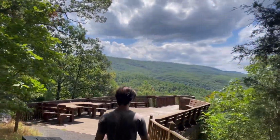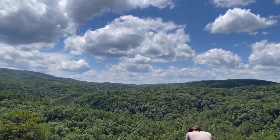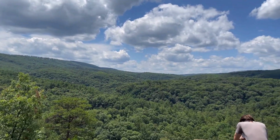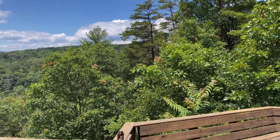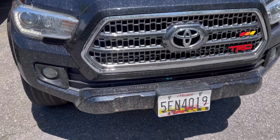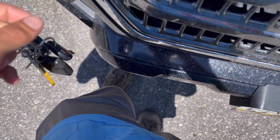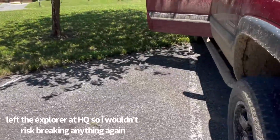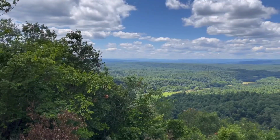There she is. No storm clouds this time, which is nice. Those clouds are a bit dark, but beautiful view. And the highway's right over there. You can hear all those cars going by. I'm about to get hit. Oh! That was a close one. All right, but yeah, Explorer's looking good. We're gonna hop in, we're gonna go explore, go hit the tunnel, and we'll see what else we'll do today.